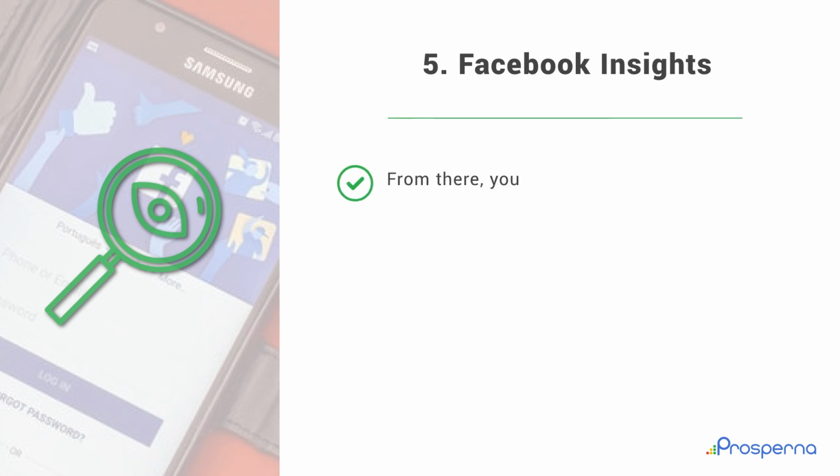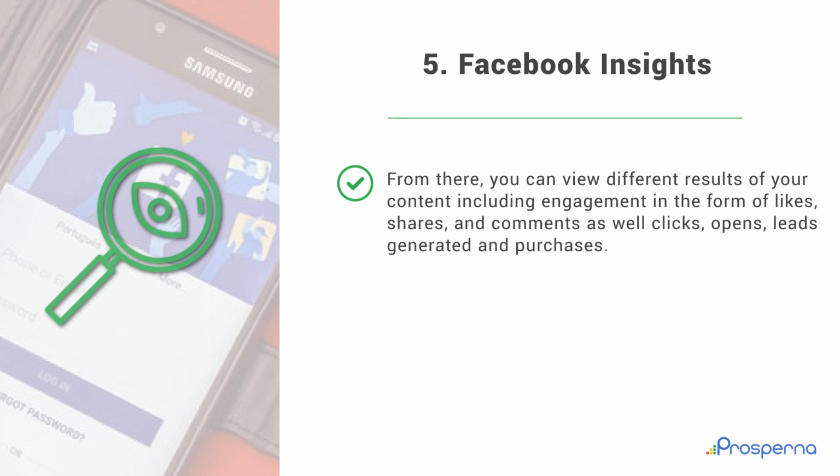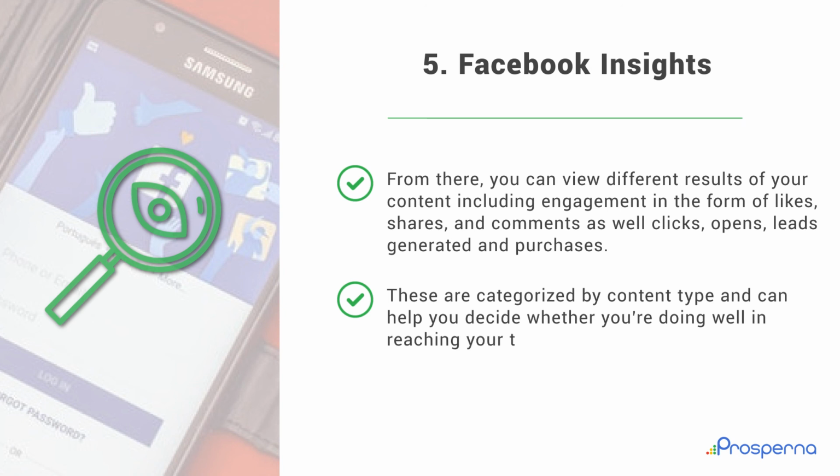From there, you can view different results of your content, including engagement in the form of likes, shares, and comments, as well as clicks, opens, leads generated, and purchases. These are categorized by content type and can help you decide whether you're doing well in reaching your target market or if you will need to start boosting some posts.